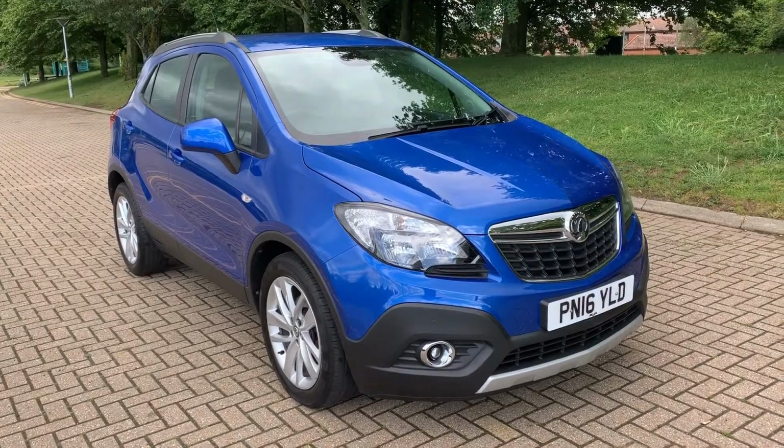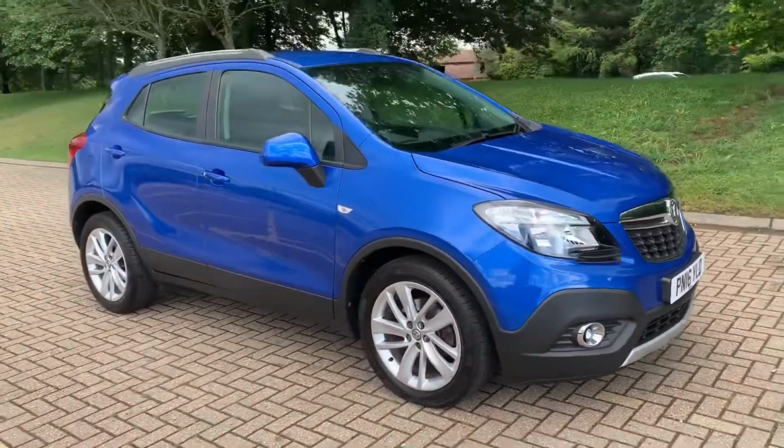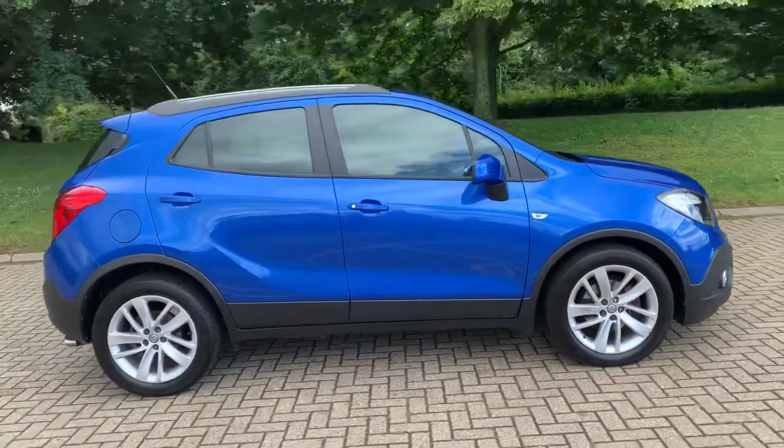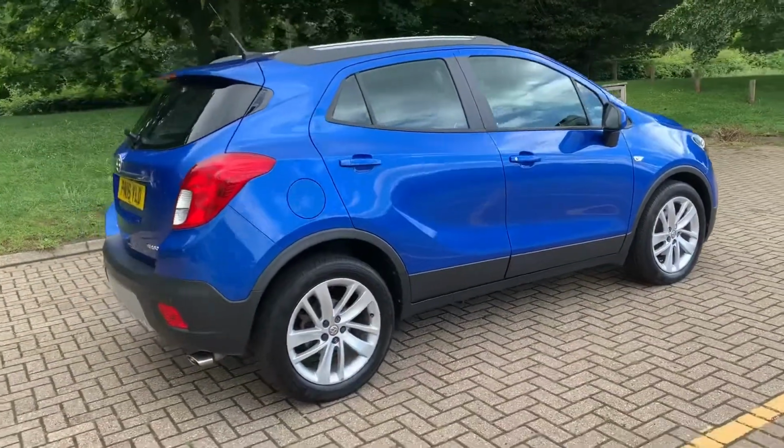So here we have the Vauxhall Mokka Exclusive automatic on a 16 plate. I'm going to start off by showing you around the outside of the car, and then we'll hop in and run through some controls on the inside. But from the outside you can see that it's a 5-door car with alloy wheels.